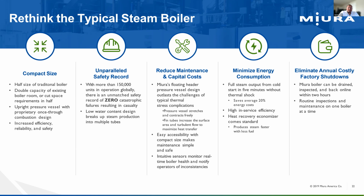The other piece is that we eliminate the annual costly factory shutdowns. Even inspecting a full Miura boiler room only requires you to shut down one unit at a time. It takes less than 2 hours to cool and inspect. You activate that unit back on and move down the line. So again, you do not have to do a factory shutdown. Most of our customers have a full grasp of how much it costs to shut down for a day. We eliminate that cost.